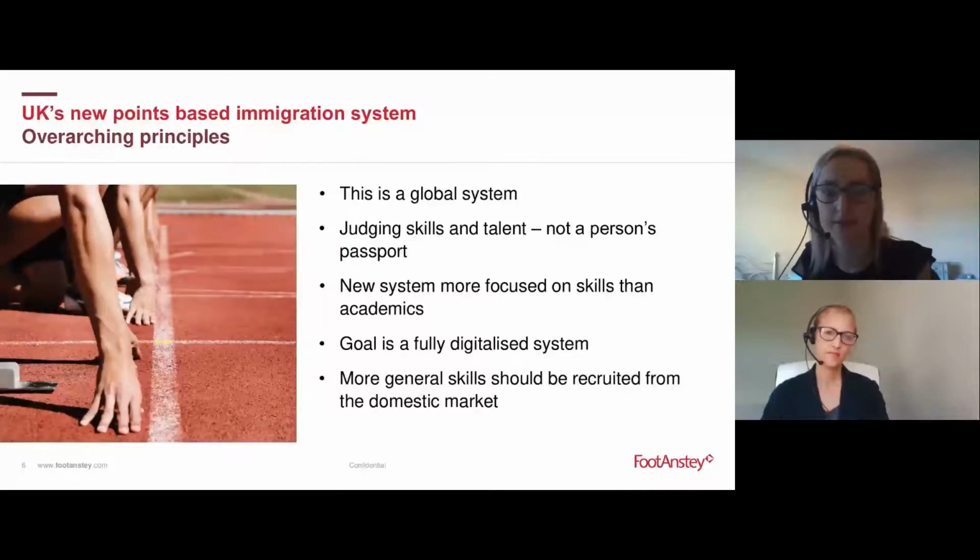Sorry, went on a bit quickly there. So the UK's new points-based system. So moving on to the main focus really of today's webinar. I thought it was important to spend just a couple of minutes highlighting the overarching principles for the UK's new system before we kind of launch into the detail.